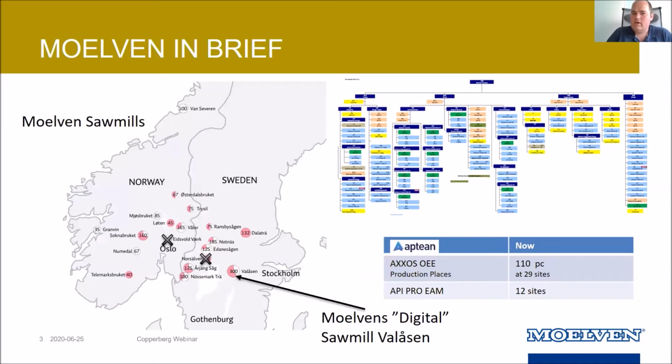Moelven is a Norwegian company, located mostly in the western part of Sweden. We have sawmills and different types of added value, like painting and similar processes, applied to the wood, and we sell to construction equipment, as well as construction modules and glulam. We are approximately 3,300 employees. If you'd like to know more, please Google it.